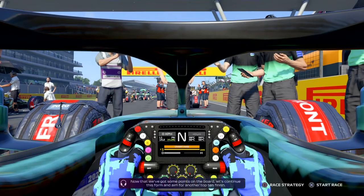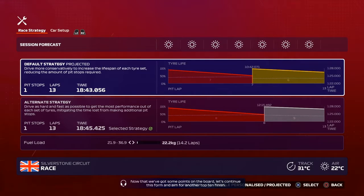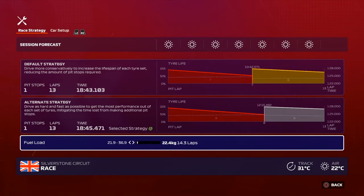First we will do the race strategy. I think we will be on softs first, then maybe mediums, but we might go to hards. We've got some points on the board. Let's continue this form and aim for another top 10 finish. Okay, fill this thingamajigger up.